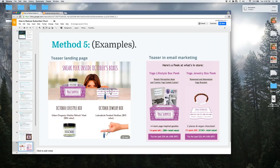So if this is your full-time gig and you've got a developer that you can use, it might be a couple hours more of work each month, but it can be a pretty powerful asset for you. And even if you don't do the landing pages, you can still use it in email marketing. That's a lot easier to execute.